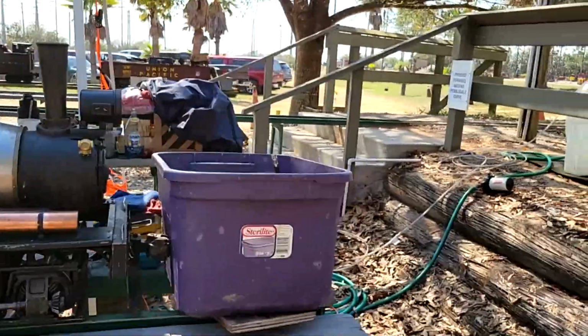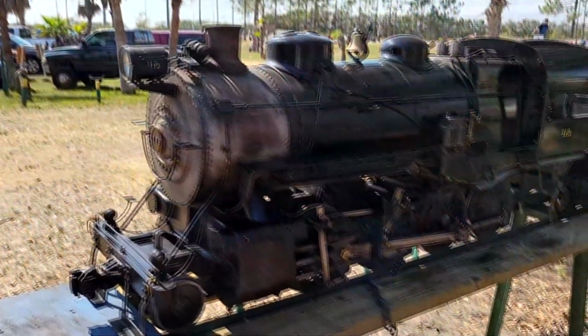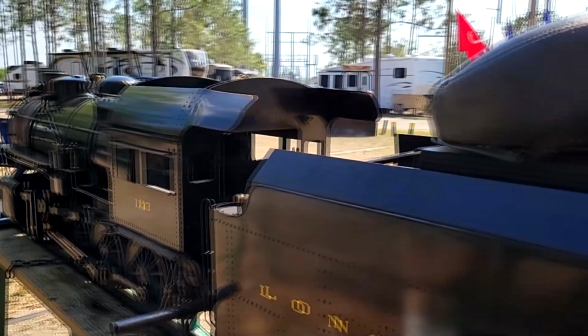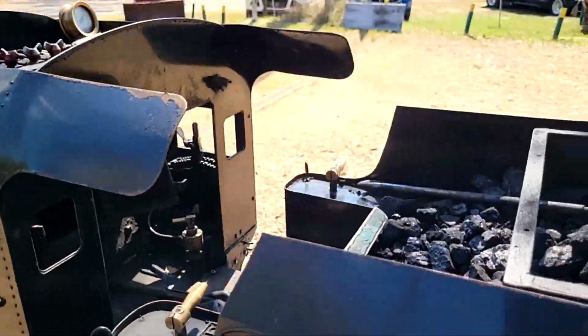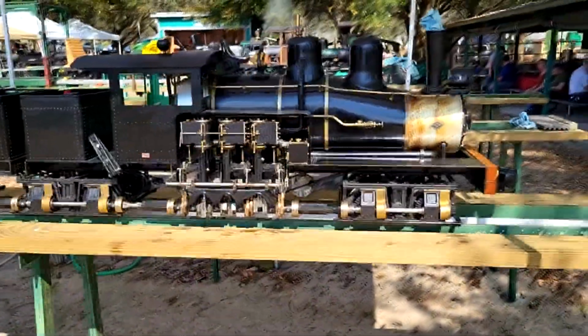Let's see if we can get to take a look at the other side. There we go. Long Island. 113. We got a 280. We got a little teddy bear in the back. And there is everybody. And here goes another Shea.